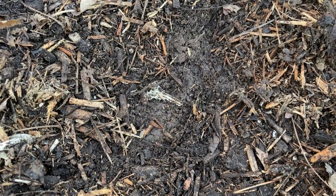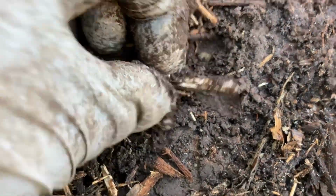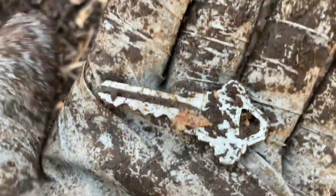Well, I just happened to get a 71 signal and look down, and I've got myself a key. Looks like it's a house key. Hasn't been out here very long. It just was out here in some of the disturbed soil, so not a bad find. We'll throw it in the bag.